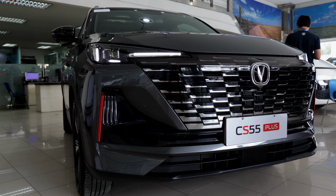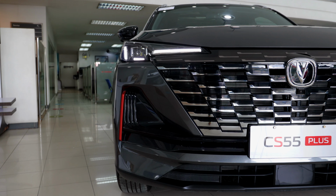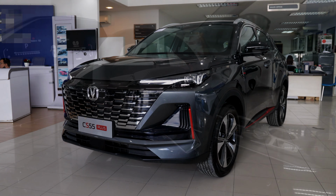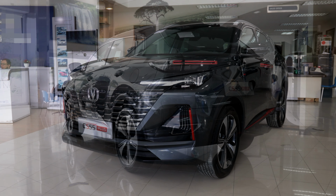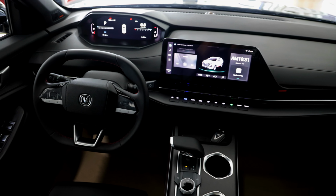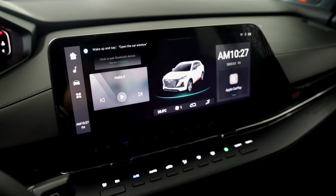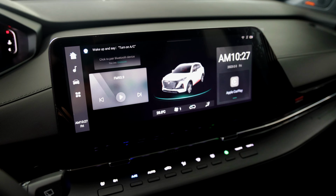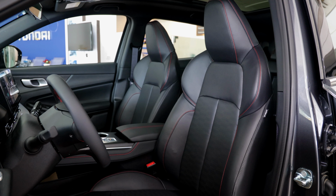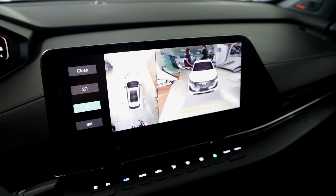The value compact crossover segment has another hot new contender in the form of the Changan CS55 Plus. Just when we thought that we've already seen it all, the Changan CS55 Plus comes in with its futuristic good looks, as well as a bevy of tech and safety features that will make the competition blush. These high-tech features are usually reserved for the top-spec variants, but Changan Philippines decided to give most of it to this mid-spec Hype trim at a friendlier price level.